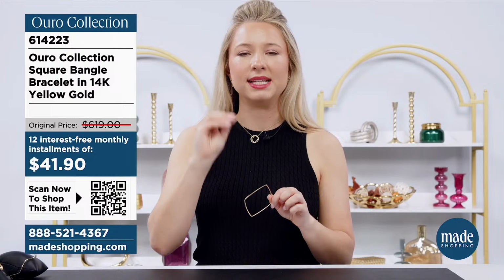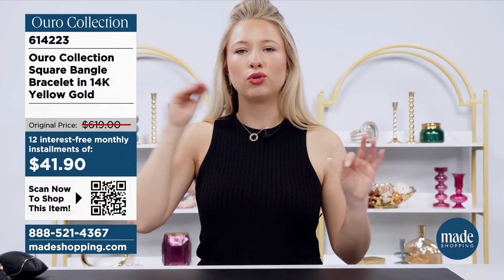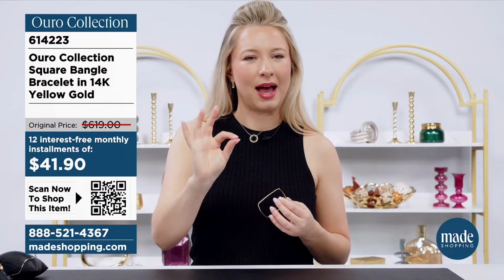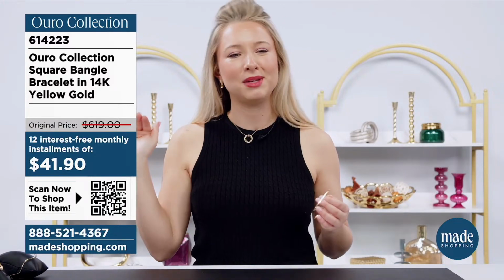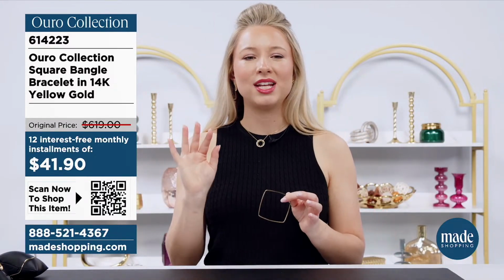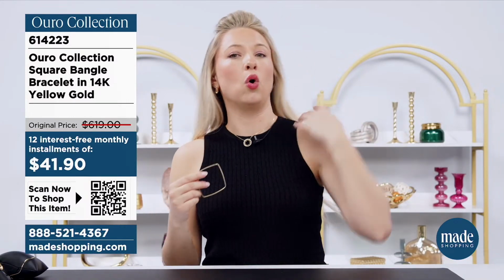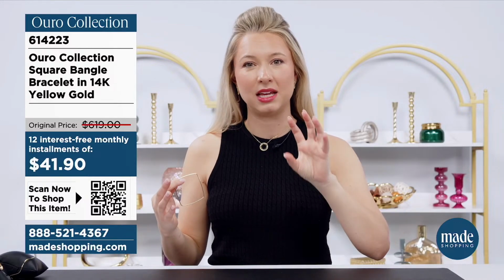I've got to tell you guys, this is such a unique and beautiful piece. Now, what you're going to notice is throughout this entire live, these pieces have a very similar vibe to them. If you've never seen me live before, the Oro collection is my favorite collection. I talk about it quite a bit. I am a very big gold fan. And by the way, gold's a hot commodity. We need to be investing in gold pieces.